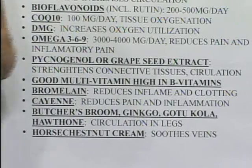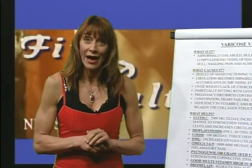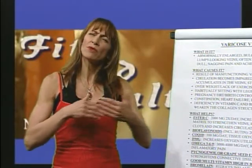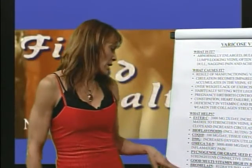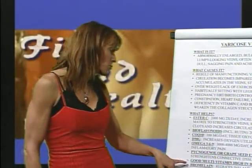A good multiple high in Bs, since our food is not so nutrient dense nowadays. A good multiple high in Bs and good, you know, various trace minerals like zinc, selenium, those types of minerals that are necessary for good, wholesome bone formation, circulation, survival. It is necessary, I think, in most ailments that we've reviewed.